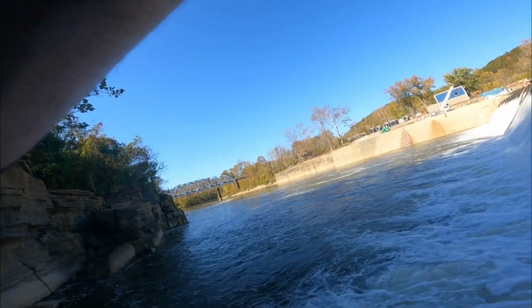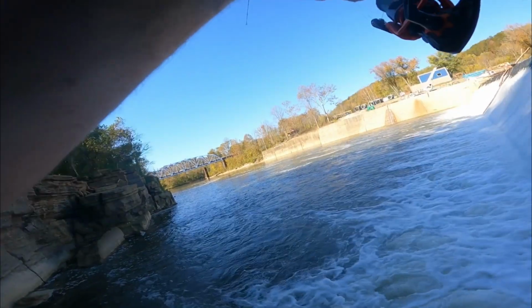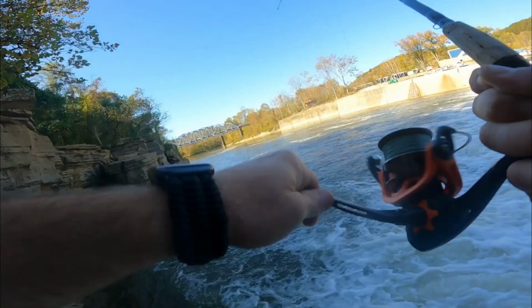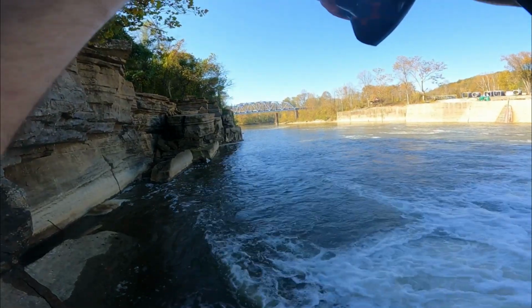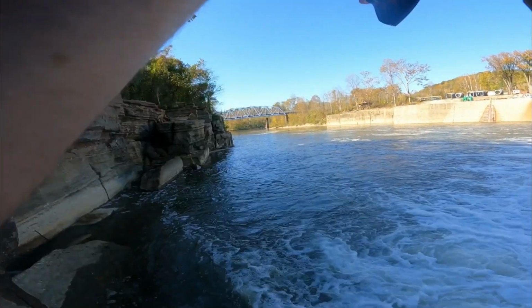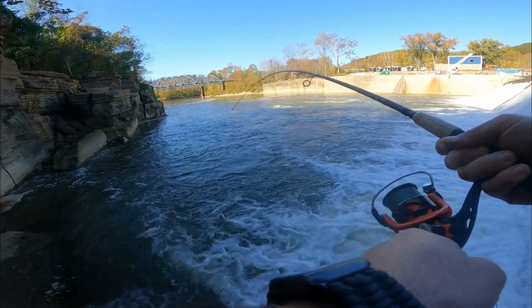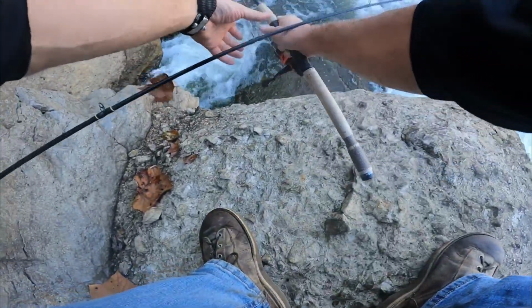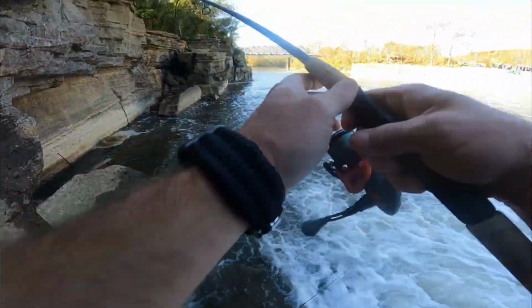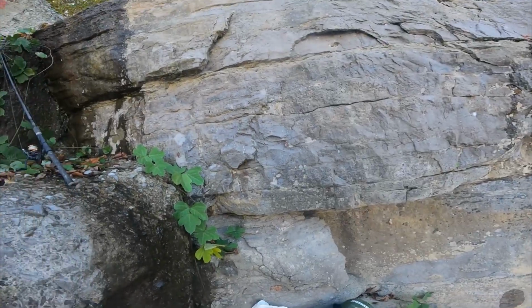Guys, well, he hit it hard. I don't know what it is, but he hit it hard. Got some weight to it. Finally got one. Going to be a walleye. Nope, big old drum. He smacked it. Definitely smacked it.